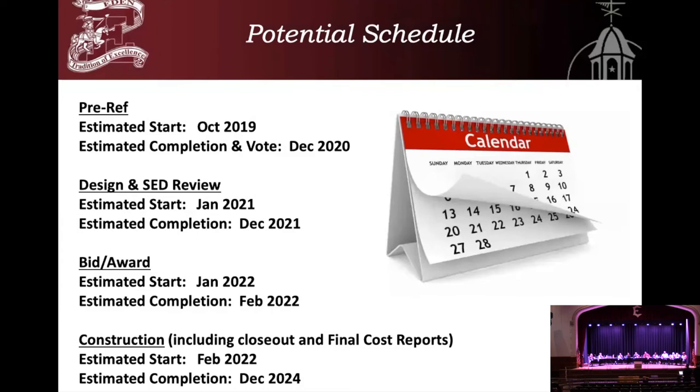So after a successful vote, what are the next steps? The next steps would be getting right into the design and SED review. That would start in January of 2021 after a successful referendum vote in December. And that would take approximately a year to not only design, but then you also need to submit it to the State Education Department for approval.